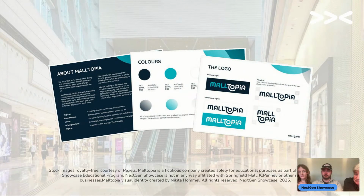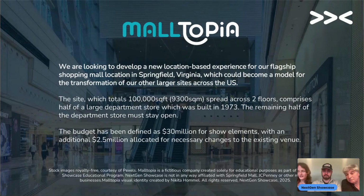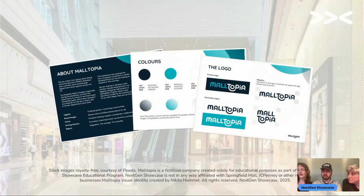Emma? Yeah, sure. So this year's brief was Malltopia, which is a fictional shopping mall in Springfield, Virginia, USA. The site was a total of 100,000 square feet, which is about 9,300 square meters across 2 floors. So their challenge was to put a new location-based experience into that site. With that, we provided things like brand guidelines and guiding principles from Malltopia, which is that fictional company.